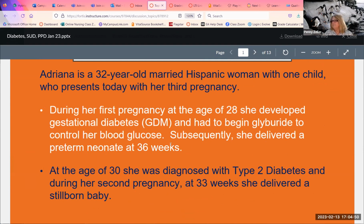What do you want to know? She's sitting there. You know her history now. You've talked about her history. What is your care plan for her? What are you concerned about? Her history. She's a diabetic. What do you want to know? She's sitting right in front of you and you're just sitting there. What would you ask?